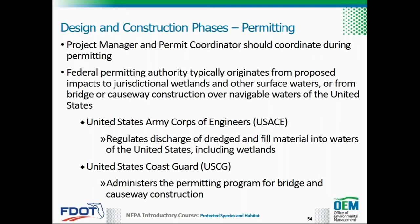Federal permitting authority for FDOT projects typically originates from proposed impacts to jurisdictional wetlands and/or other surface waters, or from bridge or causeway construction over navigable waters of the United States. The USACE regulates the discharge of dredged and fill material into the waters of the United States, including wetlands under Section 404 of the Clean Water Act. The United States Coast Guard, or USCG, administers the permitting program for bridge and causeway construction under a variety of statutes, including the Rivers and Harbors Act of 1899, the General Bridge Act of 1946, and other authorities. Refer to the PD&E Manual Part 1, Chapter 12, Environmental Permits for more information.